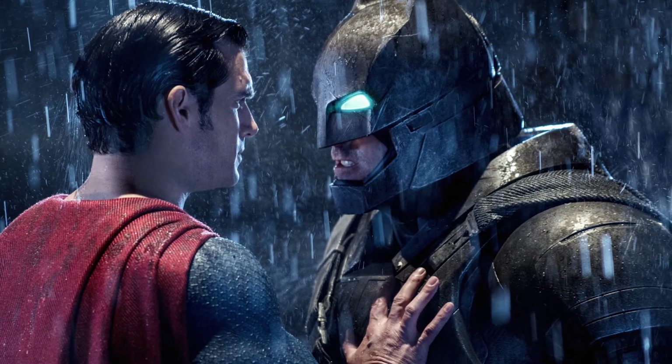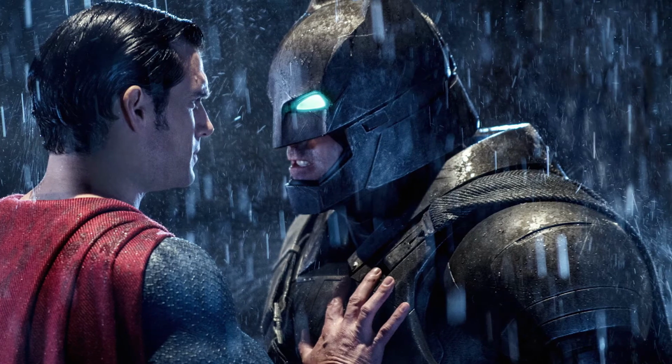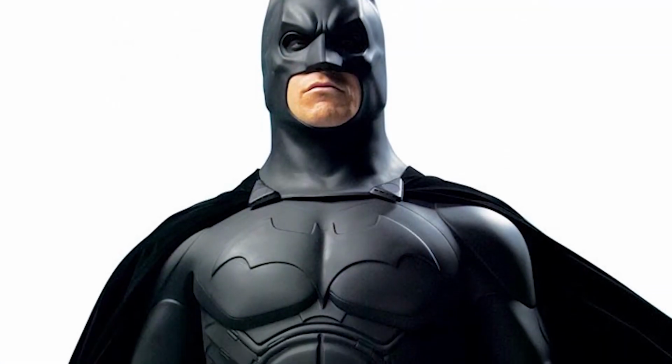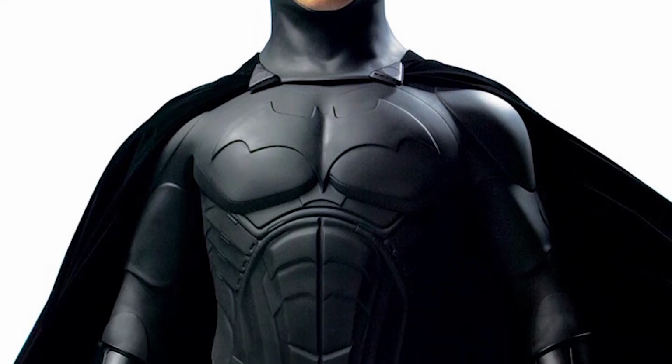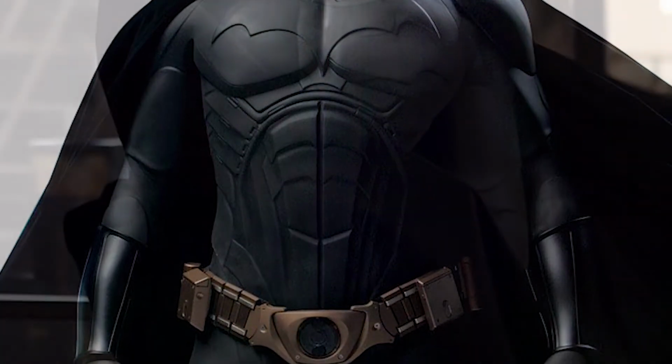The armor just looks epic on screen and is awesome to see get damaged and worn down as the fight goes on. Jumping back to Nolan for the next suit, Batman Begins. The suit that started things off for the Dark Knight trilogy, a lot of people actually prefer this suit to the Dark Knight look, and it's easy to see why. It's more bulky and menacing and has a really defined look.